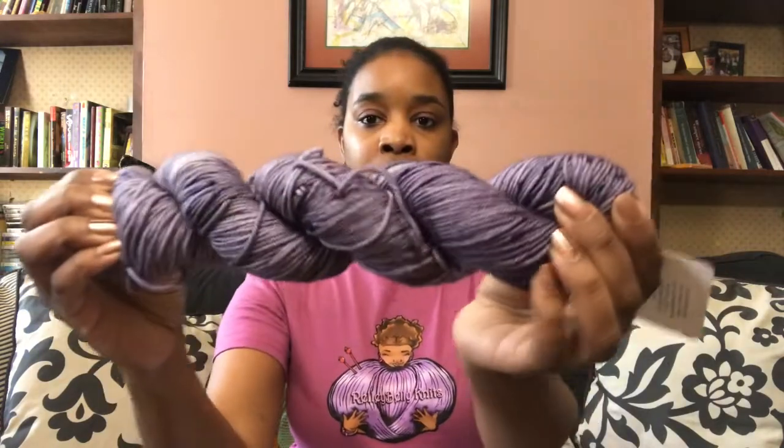Next thing that I purchased, or the last thing that I purchased, was from Birch Hollow Fibers, and look at that color. That is pretty.